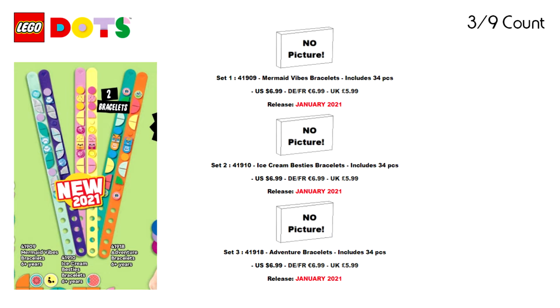3 of these sets from the very top of the list were supposed to come out back in 2020, but got delayed for some reason. I don't know why, since we did actually see pictures of these 3 sets within a 2019 catalog. I'm going to try and see if I can find the photo again, so then I can just place that right here to go along with this.